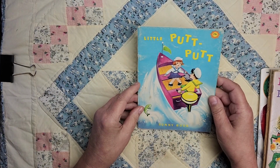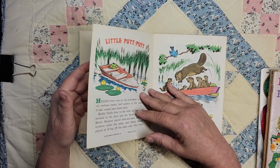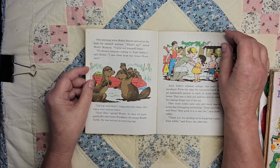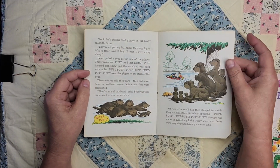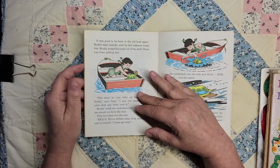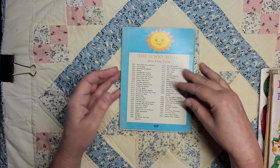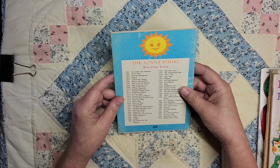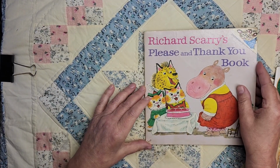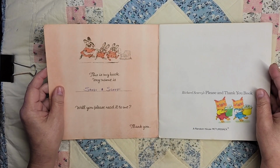Little Putt Putt, a Sunny book by Frances Kern, 1968. And I just never paid much attention to little kids' books, or even in this time frame, but my boundaries are expanding. Over 50 titles. Richard Scarry's Please and Thank You book. I think I know where this is going to head out to. Carol, you know who you are.